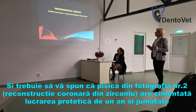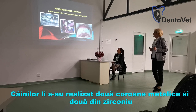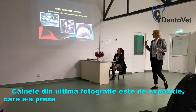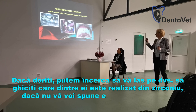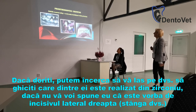Dogs received two metal alloys and two zirconia stabilized with yttrium. The third one is a dog who fractured one of his frontal teeth, and if you can guess, you can have a try, but I will tell you it's the upper lateral incisor, from the right side as we look at it.